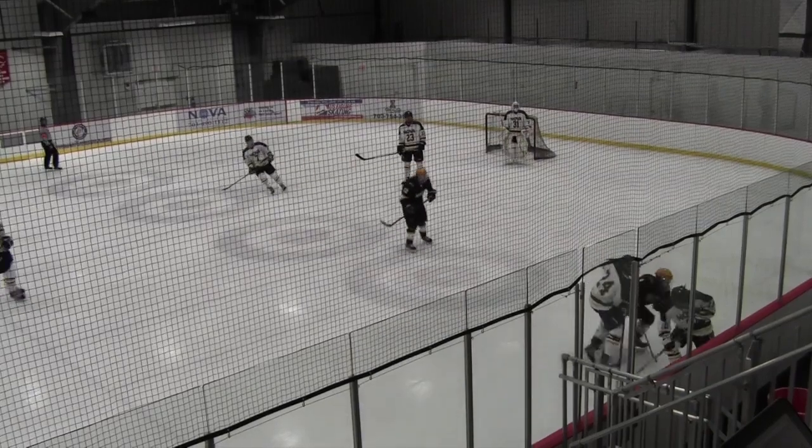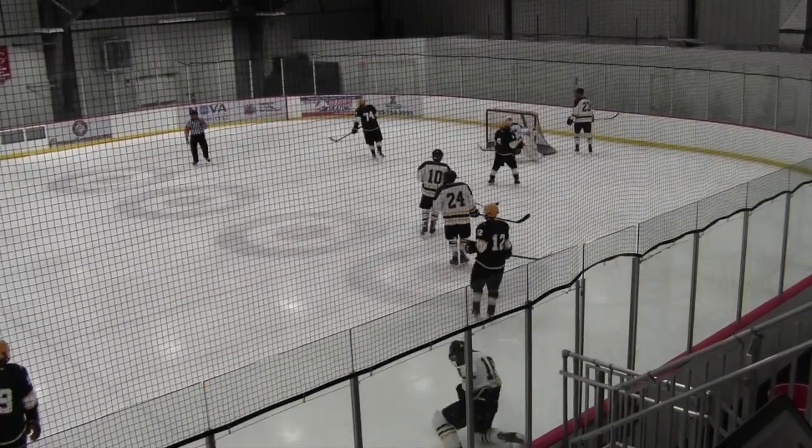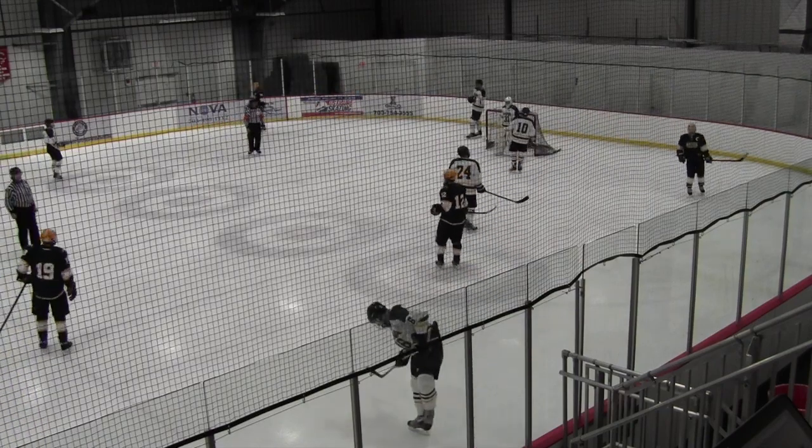Bach trying to play it off the half boards. Lots of pressure there from England. Quick shot just wide. Get it? No, it's going to be scooped up there instead by Andre Campbell.